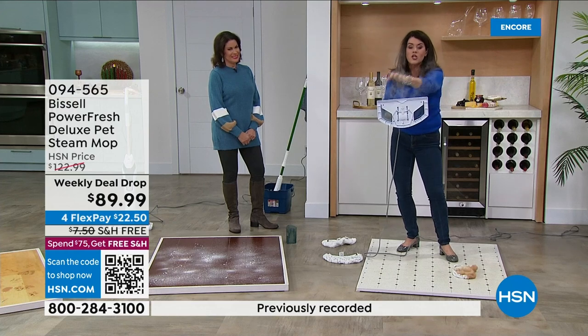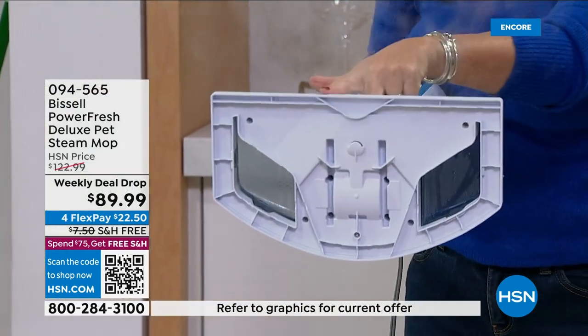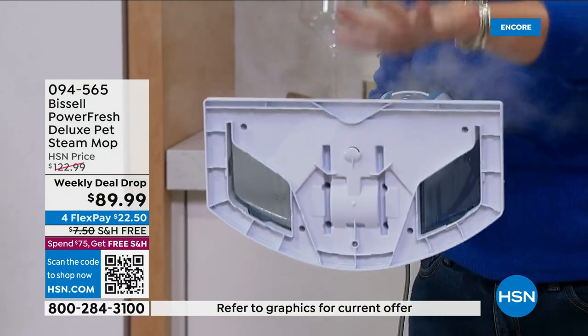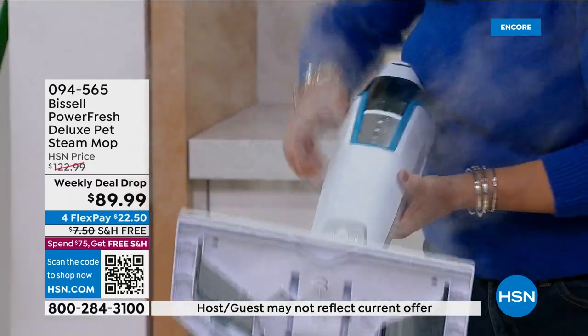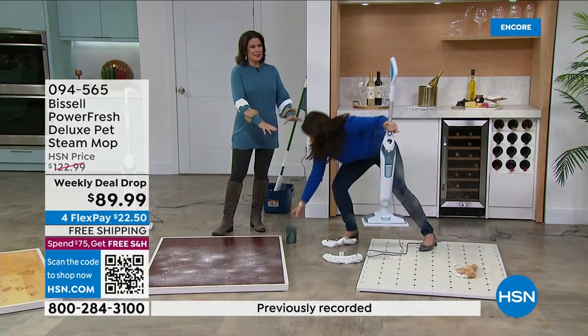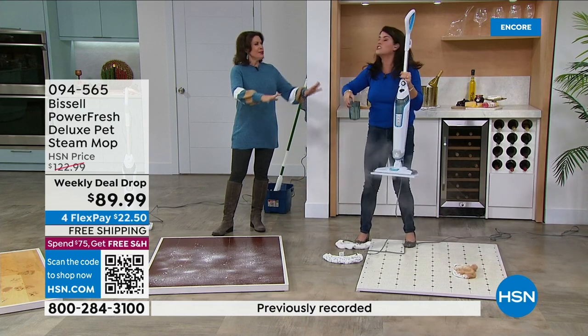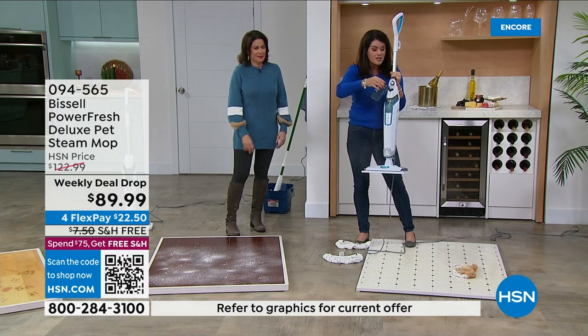This is regular tap water. Now, we call this the Power Fresh Deluxe Pet, but when we put pet on anything, that is the absolute top of the line. There is no chemical cleaning here whatsoever. Now, watch what I'm gonna do. We're gonna open this up right here. It's like a sauna. This is so powerful. You should call it the sauna steamer. The Power Fresh sauna. Do yourself a favor.